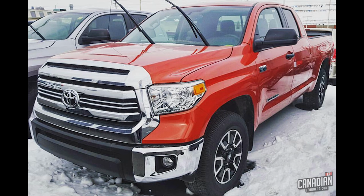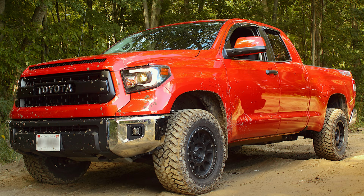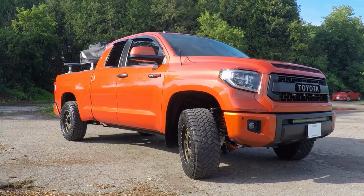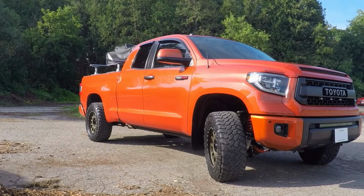This is a Tundra that my friend used to own. It's an SR5 with a TRD off-road package, fairly low level truck. And as you can see, it came with a chrome grille and chrome bumpers. Now, he added all of the parts that came on a TRD Pro, like the suspension and the exhaust, but look at what happened when he color matched the chrome bumpers. It started to look like an actual TRD Pro.